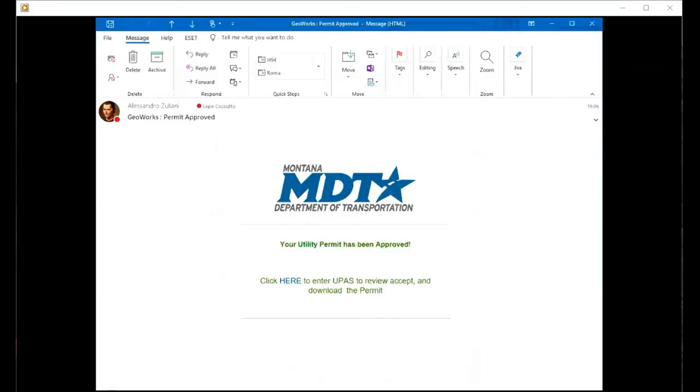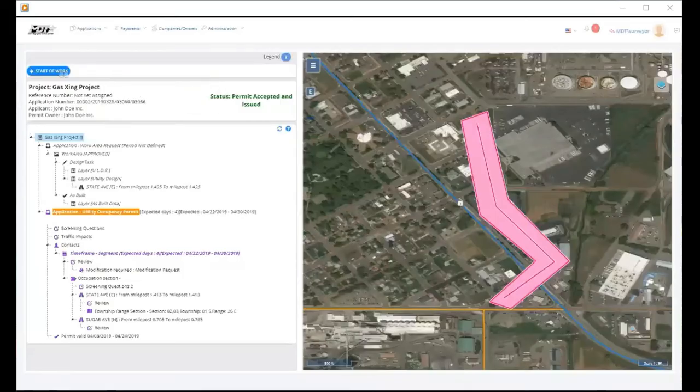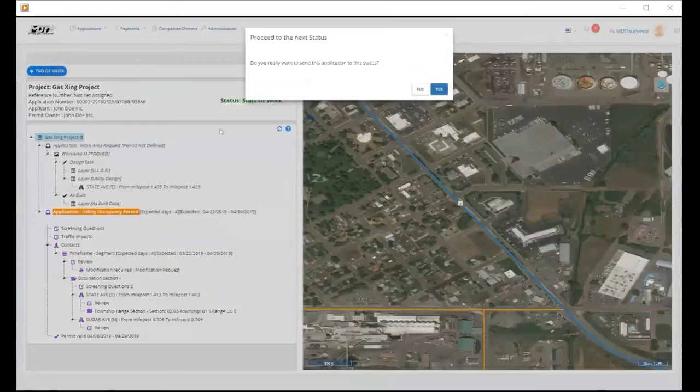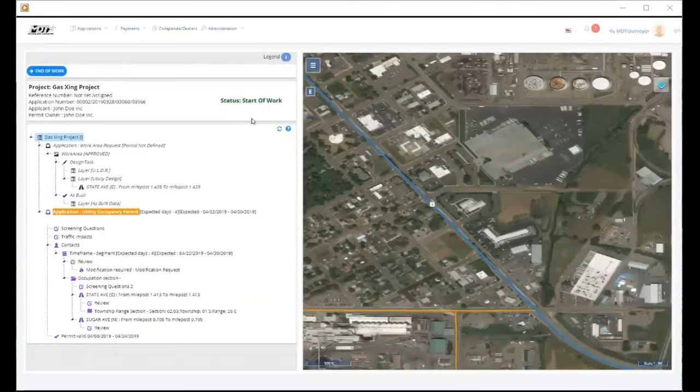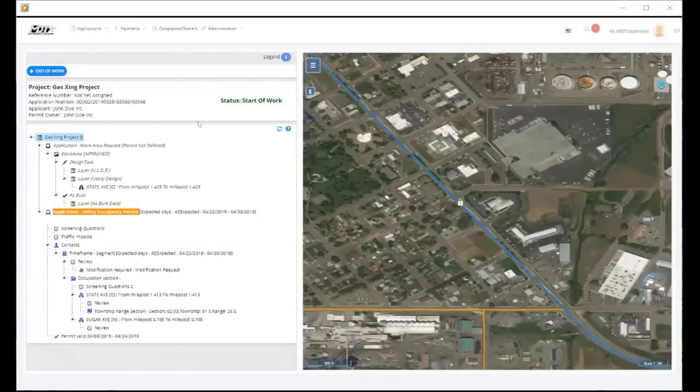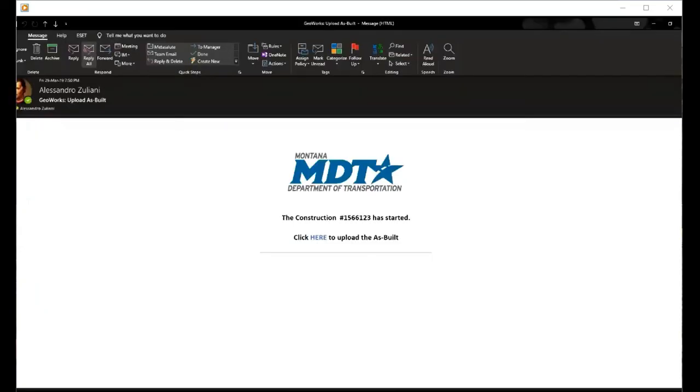When the permit is issued, UPass sends an email to the constructor. The constructor clicks on a link in the email to open a UPass interface and communicate an actual start date and the end date when work is fully completed. When construction starts, UPass sends an email to notify the surveyor.